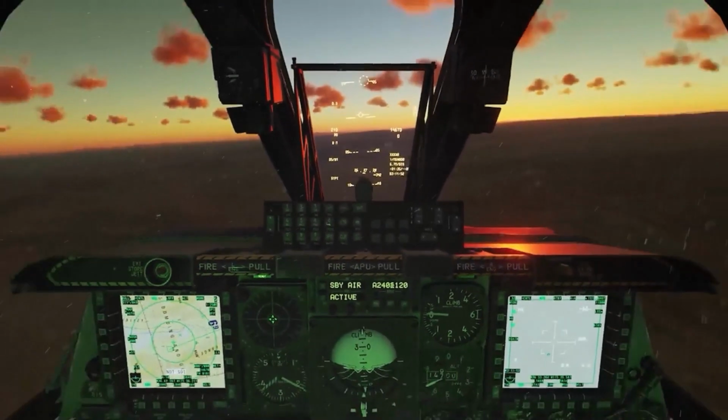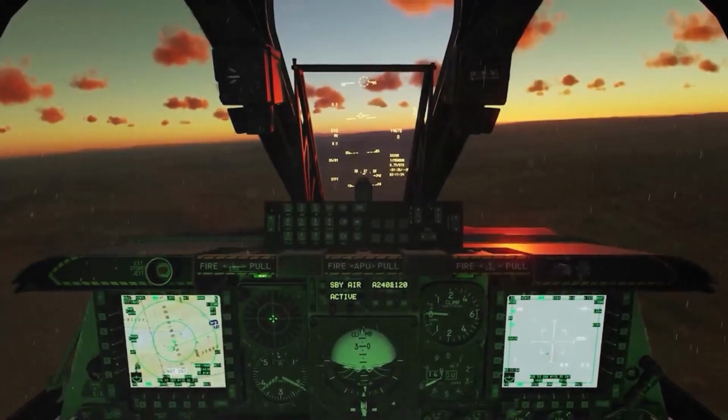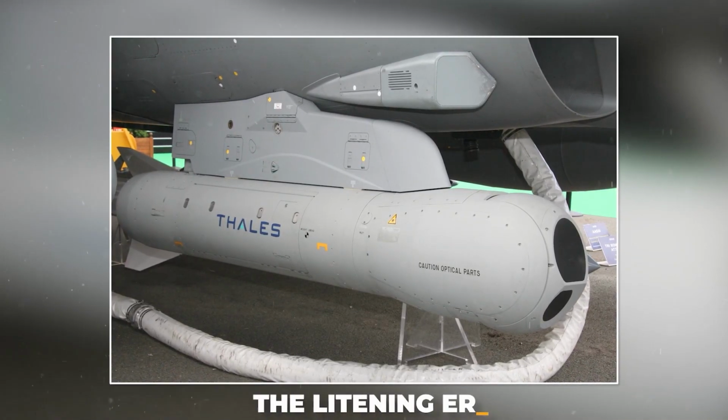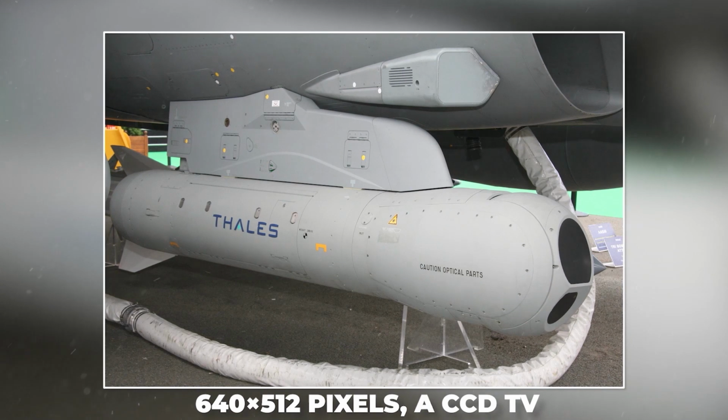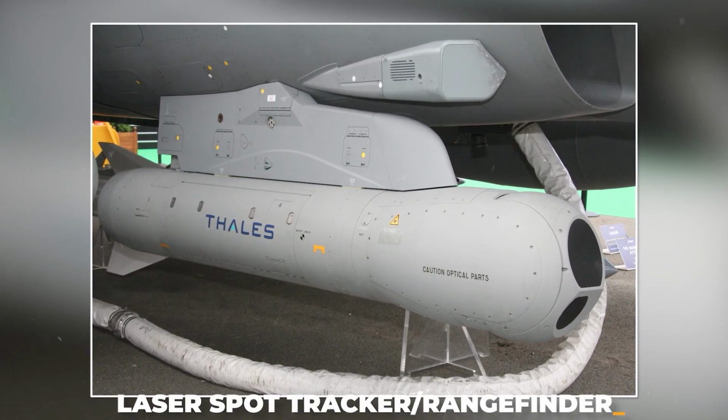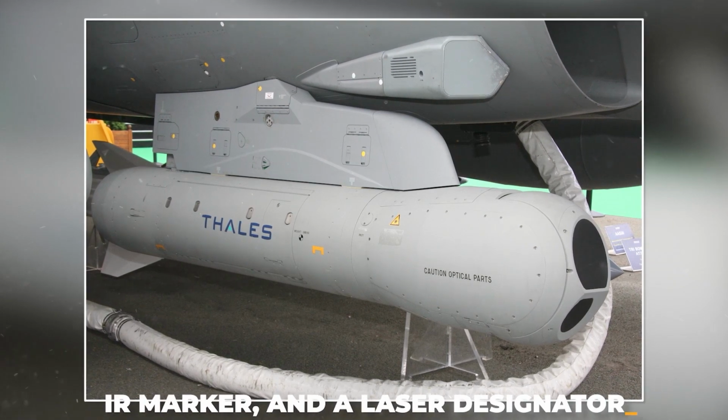The integration of the Northrop Grumman Lightning ER, or Extended Range Targeting Pod, onto the A-10 has been accomplished with success. The Lightning ER is equipped with a thermal imager of 640 by 512 pixels, a CCD TV, a laser spot tracker and rangefinder, an IR marker, and a laser designator.